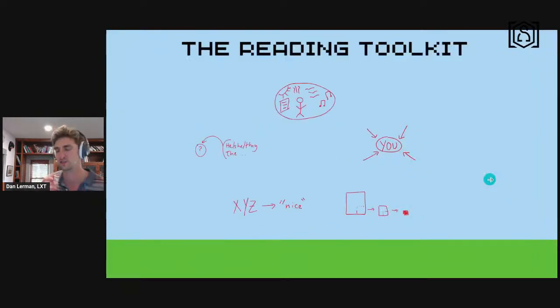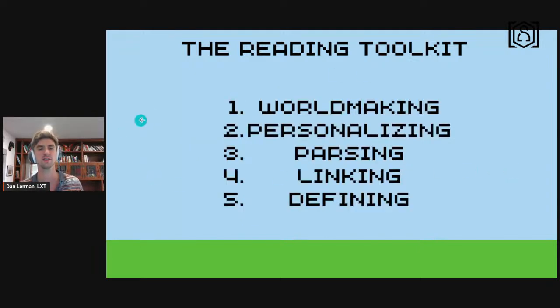So what is the reading toolkit, guys? Here are the 5 moves. And my point is very simple. If you can do these 5 at a high level, you immediately become a very good reader. So these are the 5 things I encourage you to do as we look at some poetry, as we look at some digital SAT passages the rest of the day. And I'll model this for you guys. Here are the words. And if you want to take a screenshot or write these down, now's a good time. World making, personalizing, parsing, linking, and defining.